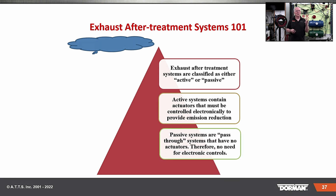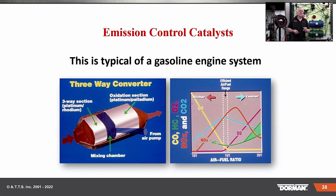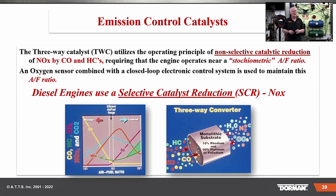Passive system pass through, therefore no need for electric controls. All right. I'm only comparing this a little with gasoline engines, because we really started with the gasoline engines with all the cats and everything, and you're looking at a three-way cat, typical gasoline engine system. You got the three-way cat, and you had a few sections in there to reduce NOx, a section to get rid of oxidized hydrocarbons, carbon monoxide, and you see on that slide a lot of precious metals and stuff. So I wanted you to see this gasoline engine concept here.